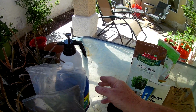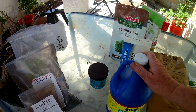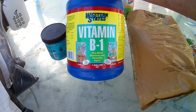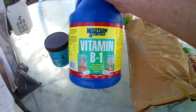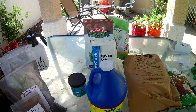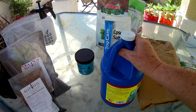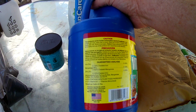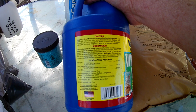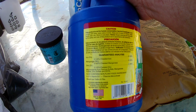The kumquat behind me didn't, and that's when I go to one of my favorite solutions, and this is available at Star, and it's vitamin B1, and it says plus minor elements and a chelating agent. Now this is a marketing ploy because no plant needs vitamin B1. If you look at the 16 elements and nutrients that plants need, none of them is vitamin B1, but it sure sounds good. And what this has in it is a combination of the three most prominent things that a plant is going to be absent of. So it has iron, manganese, and zinc.